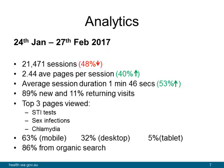The top 3 pages that were viewed were STI tests, sex infections and chlamydia. This was very interesting to us because previously the top 3 pages accessed were all around contraception and withdrawal, the morning after pill, and what is sex. So it's interesting to see the shift in the types of pages viewed, and maybe the demographics or the interests of the target audience might have shifted slightly.